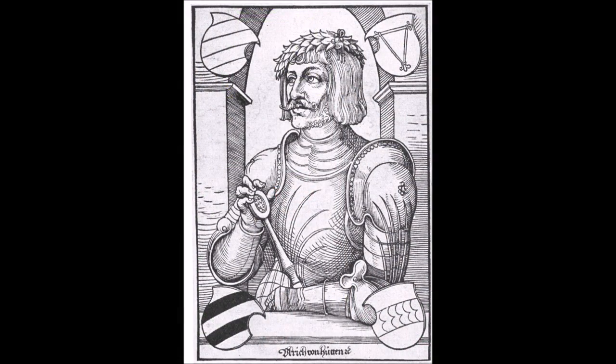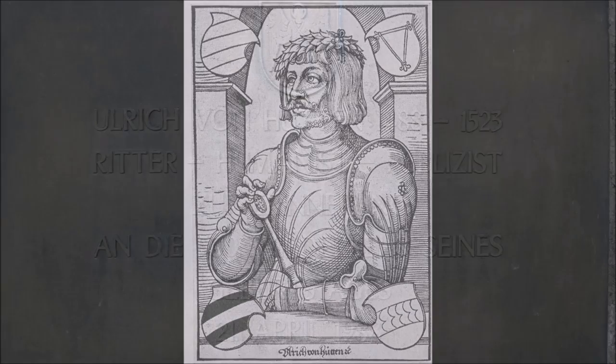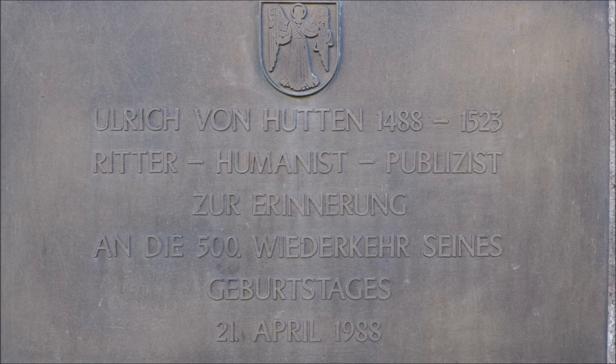The most famous resident of Steckelberg Castle was the scholar and reformer Ulrich von Hutten IV. He was born in 1488 and was a leader of the Reichsritter, the imperial knights of the Holy Roman Empire. He also was a humanist and poet.